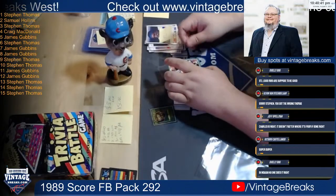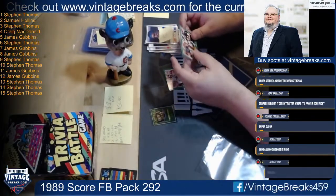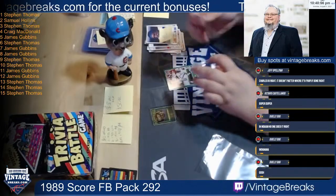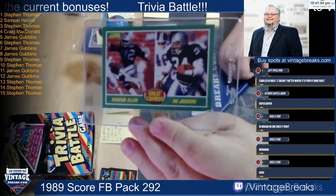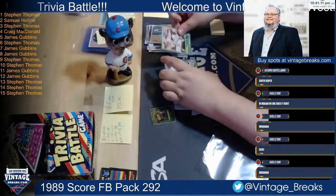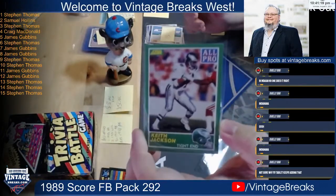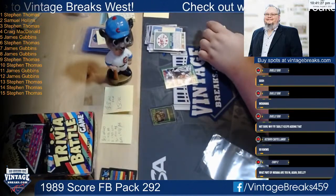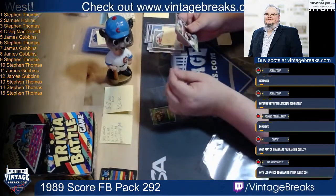How about a Marquise Allen and Bo Jackson card for spot 13 for Stephen Thomas? Unfortunately, it's got a little corner ding action on it. Go ahead and card saver that because it's got Marquise Allen and Bo Jackson on it. It's going to Steve Thomas. Marquise Allen, Bo Jackson. Great combos. Card 14 is Keith Jackson. Bo does know. And the last card in this pack for Stephen Thomas is Jacob Green.